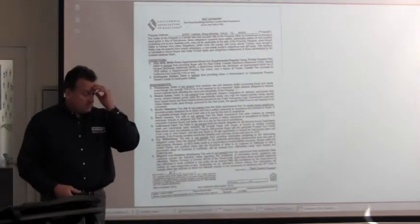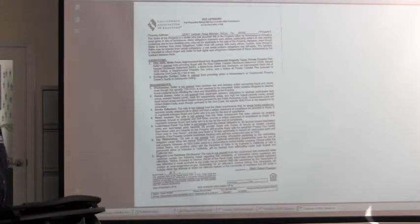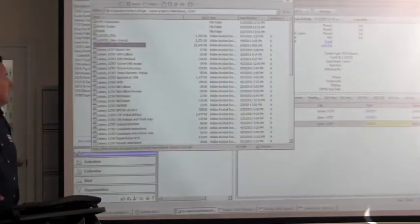Okay, so since you brought up SkySlope, we have to put everything in SkySlope, and then we have to also put everything in Goldmine. Well, no.